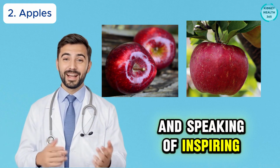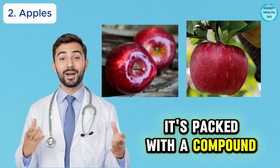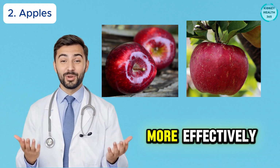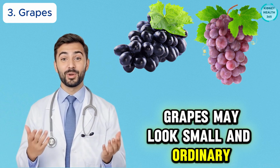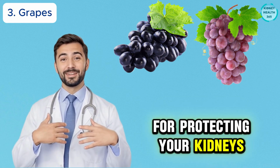And speaking of inspiring, the next fruit is small but mighty. It's packed with a compound called resveratrol that protects blood vessels and helps the kidneys filter more effectively. Let's talk about grapes. Grapes may look small and ordinary, but they hold remarkable power for protecting your kidneys.